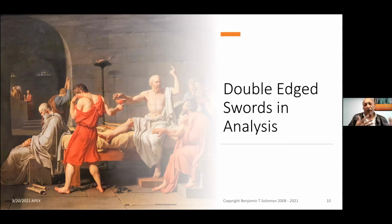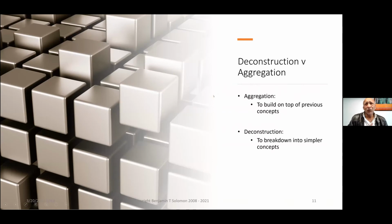We need to know how our methods of analysis affect our observations. The two major types of analysis in theory building are aggregation versus deconstruction. Aggregation happens when you have a simple theory, and then researchers add some more on top of that, and on top of that, and on top of that, until it becomes a big, complicated theory. Fundamentally, this process assumes that what was done earlier is correct. Whereas I use deconstruction. I take an observation and break it down into simpler and simpler parts. That's how I was able to make all the inferences and discoveries that I've done.